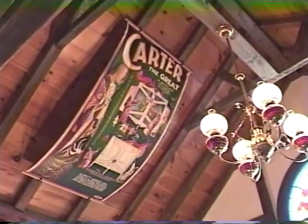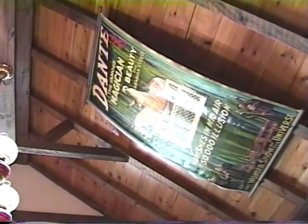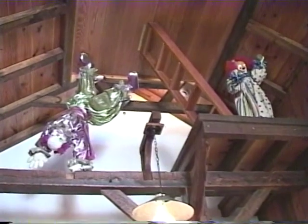Where I'm standing right now, there is usually a stage here. It all fits inside and it all unfolds, and you have a beautiful stage here where, in fact, I lectured last year and had a great time because you could see above the heads of the people. That was very nice. And as we look on the ceilings here, we see a couple of rare posters from Carter and Dante. Mr. Lentros also loves clowns. I get that feeling from this place, because everywhere you look, you'll find a clown doing something.